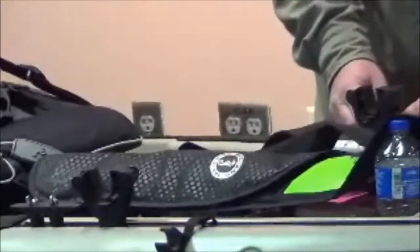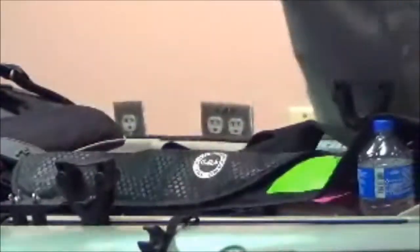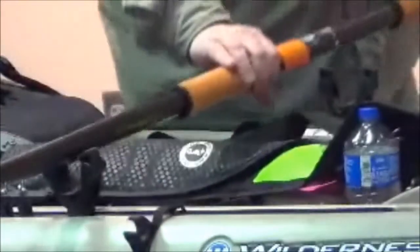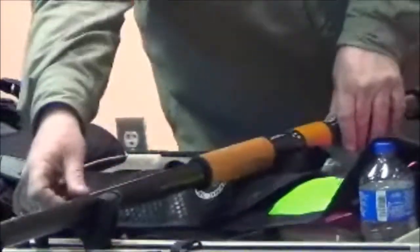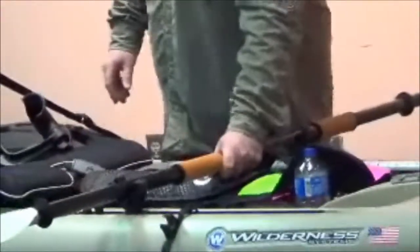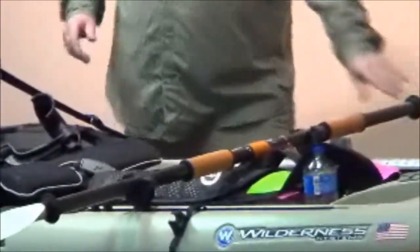Now, when I'm drift fishing, I've got the paddle in a little bit better position for grabbing it and making adjustments. The cool thing about these right here is they're just that simple. You pick your paddle up, you make the adjustment, you drop your paddle back over, you push it down, it's there. It ain't going nowhere.